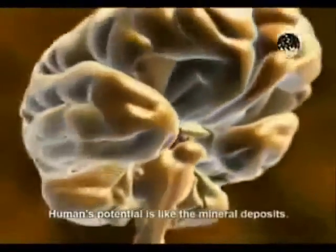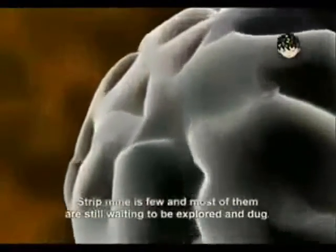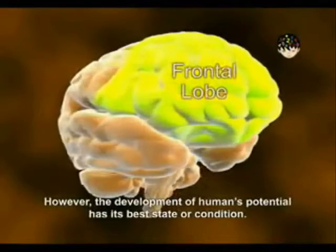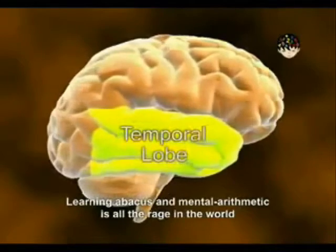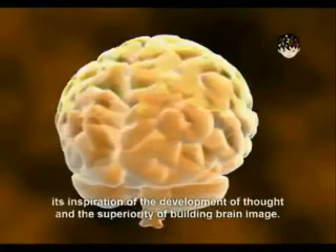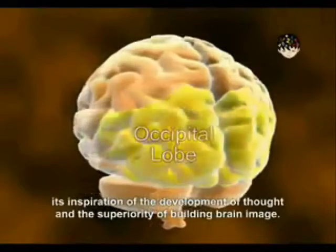Human potential is like mineral deposits. Strip mines are few, and most of them are still waiting to be explored and dug. However, the development of human potential has its best state or condition. Learning abacus and mental arithmetic is all the rage in the world due to its effective right brain and whole brain development, its inspiration of the development of thoughts, and the superiority of building brain images.